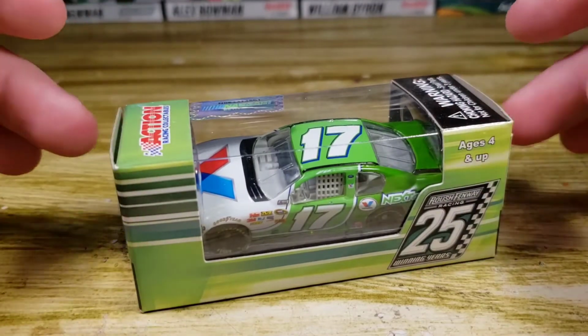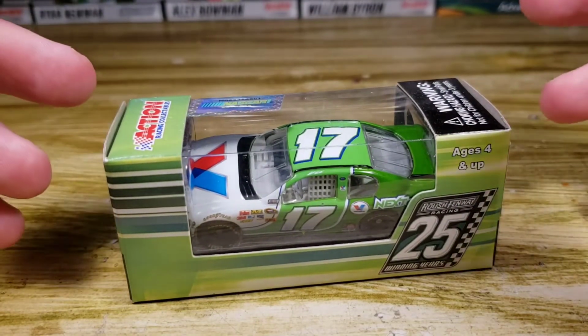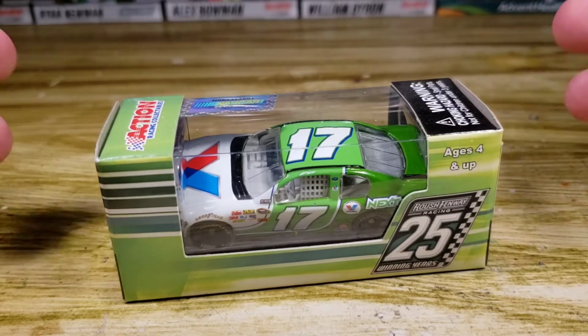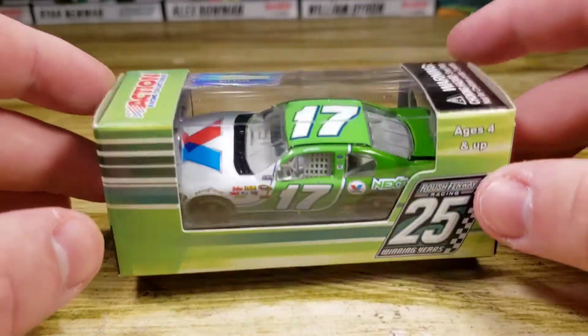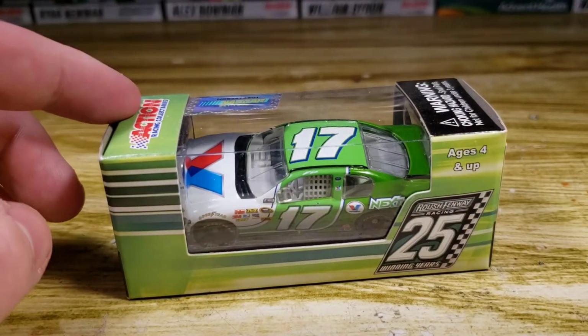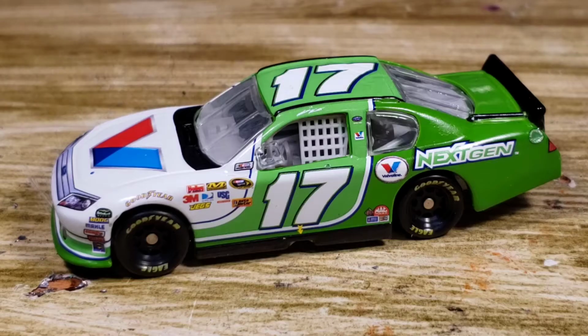I don't think this was a 2012 thing, because I'm looking at the Hamlin and the Stewart, and they don't have custom colored boxes. So I think this is just for the 25 winning years. I think that's the only reason why they put this on this box. But anyway, let's actually take a look at the diecast.